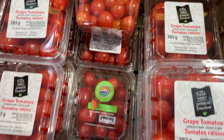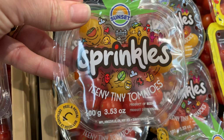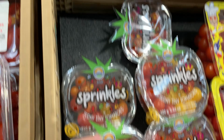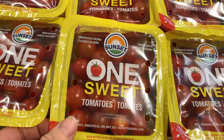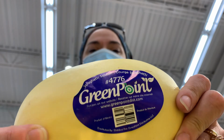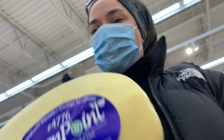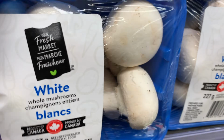I need some baby tomatoes, and I love these for snacks, but I'm taking a bigger container to make the tomato confit for Shabbat. They were $3.37 per container. I'm going to make spaghetti squash boats. They are so delicious, and if you want me to do a full meal prep with all these recipes, let me know in the comments below.